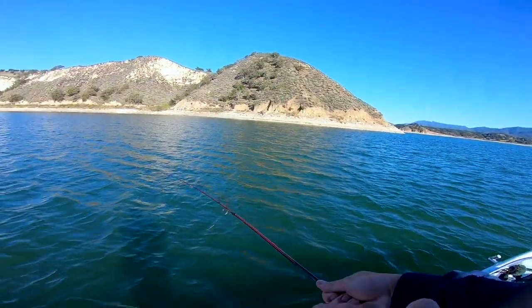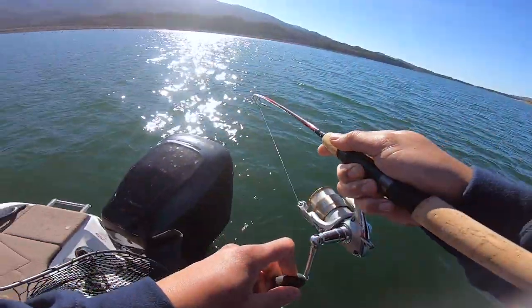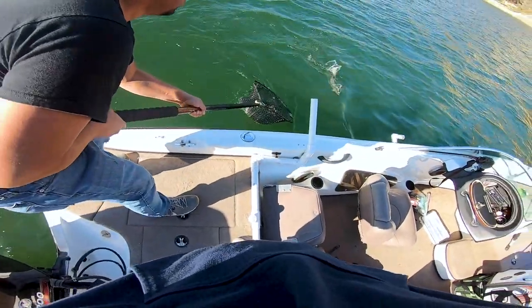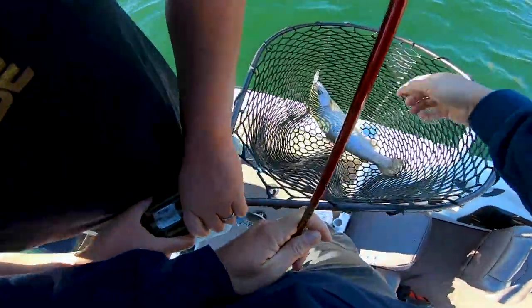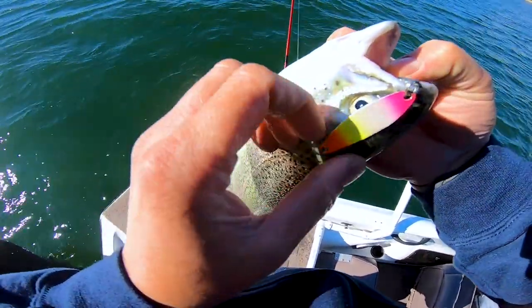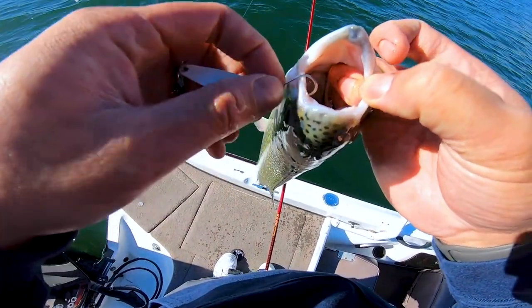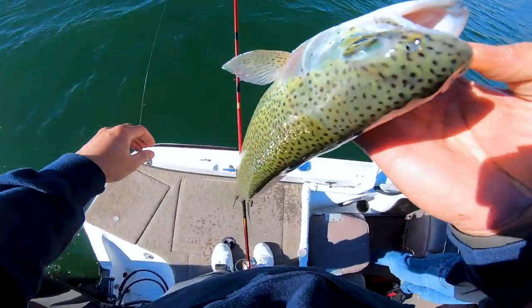Pump, wind, pump, wind. Who would have thought trolling 2-pound test actually works? Shoot. Come on. There you go. Nice. Gorgeous. See, that was one of the things I was really worried about: will the 2-pound test be able to bury that hook? And it can, it definitely can.